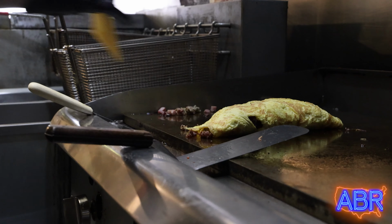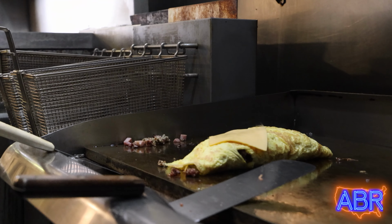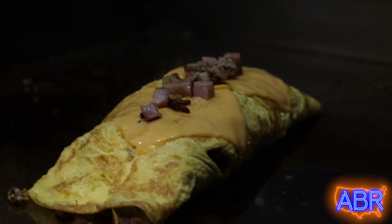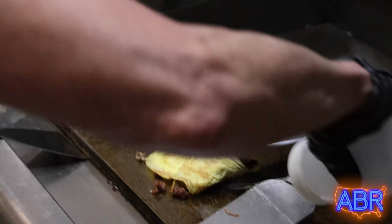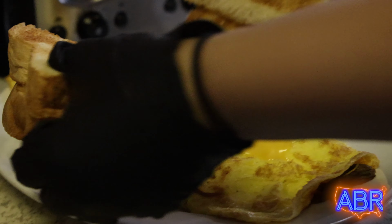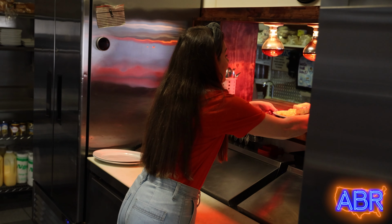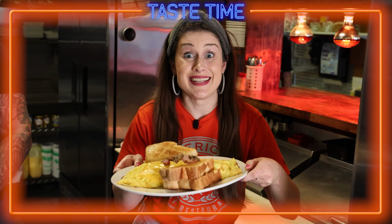Once she folds it up, she puts two slices of American cheese on it, and then she's going to melt it. Okay. And then she puts a little bit of the meat and everything that's left over to garnish it. Never waste anything here. All right, there it is. Listen up, y'all. It is taste time.